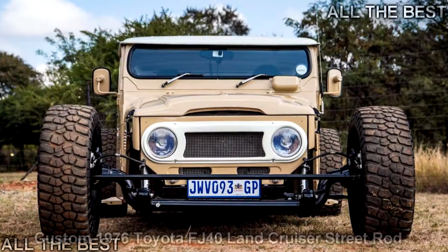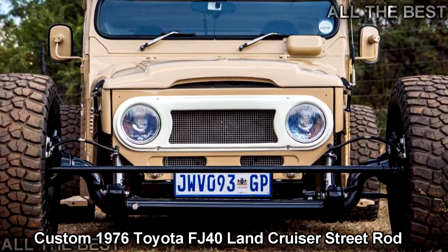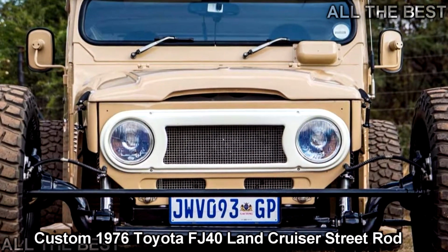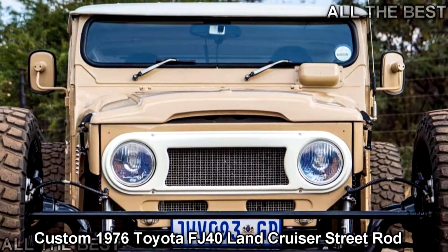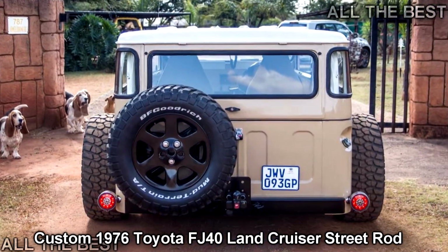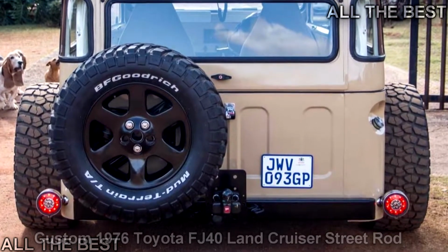Even with 150 plus photos to check out, we still can't get enough of this sweet ride. We're not going to spend too much time talking here, because let's face it, you want to see all 158 photos of this sickeningly awesome Toyota FJ40 Land Cruiser reimagined as a slam to the ground street rod.